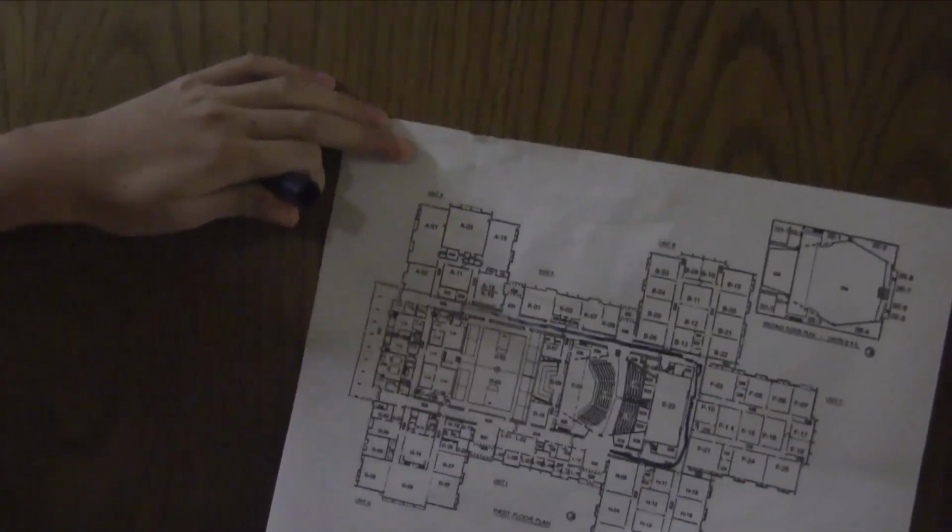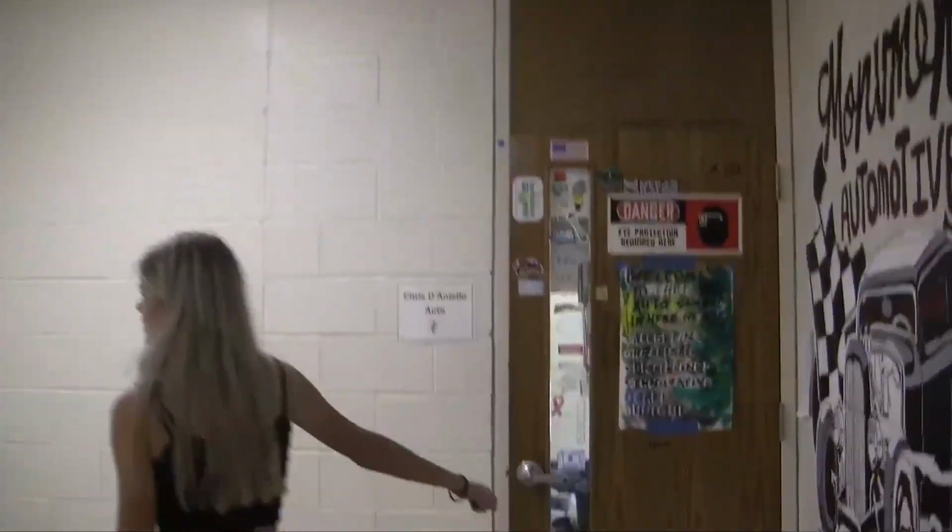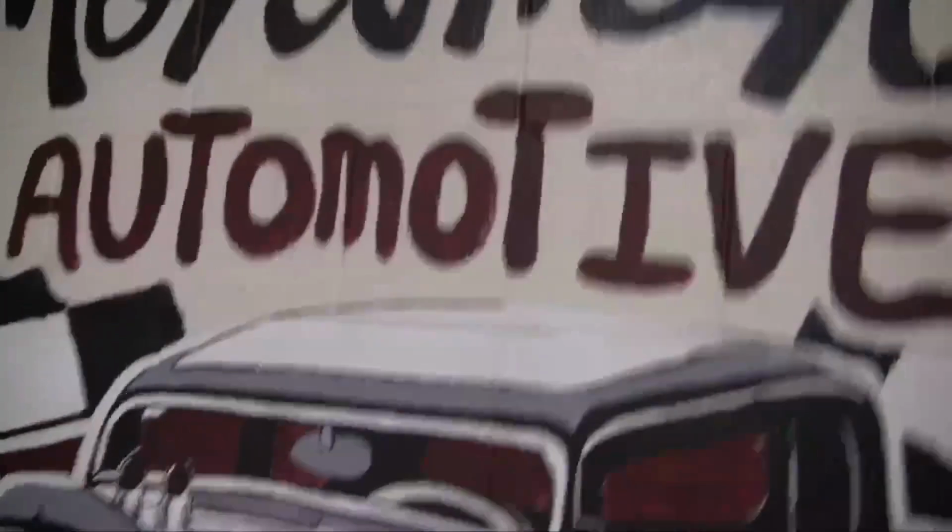So we are going to be passing auto, wood shop, and then engineering, which declined my interview. No swearing. I'm chopping wood. This is the weight room. New weight room. That is an engineering class. This is the auto class. And then the art class.